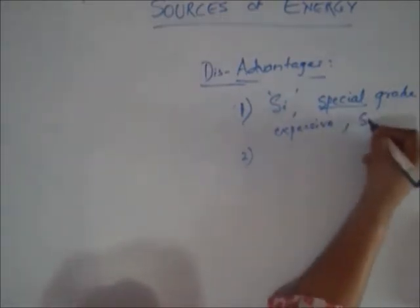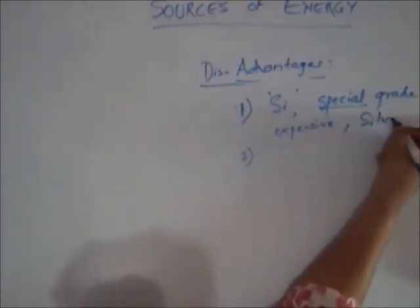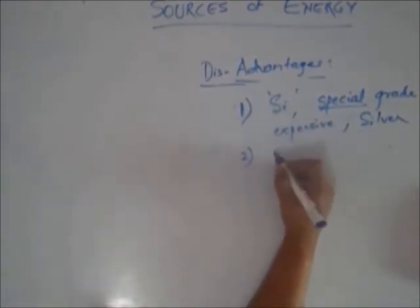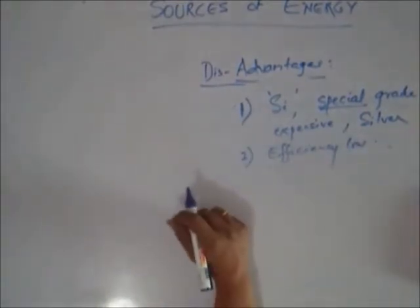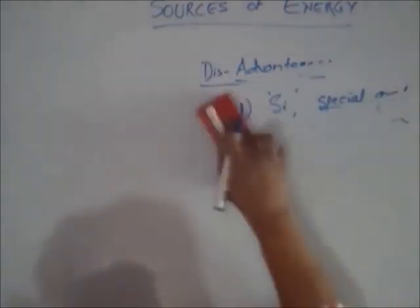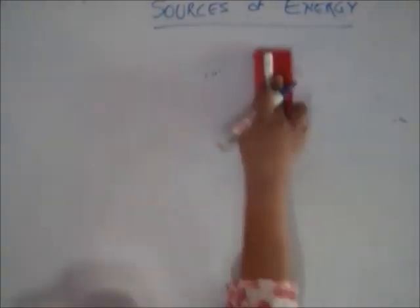We also use silver. Silver is nowhere cheap. Okay, so silver also is expensive, and therefore it has a very high cost. One more important thing is that its efficiency is low. So you cannot produce a large amount of electrical energy from our resources. So these are the limitations, disadvantages, and therefore we need to work on this issue a little more. Technologically, we need to work on it.